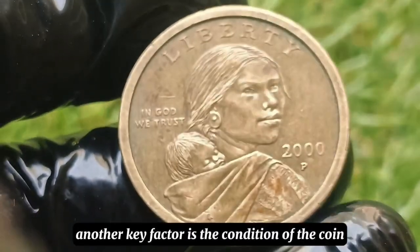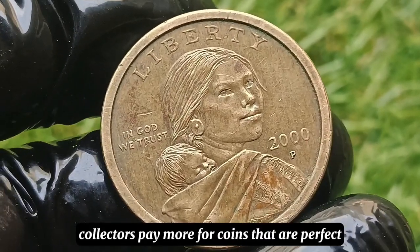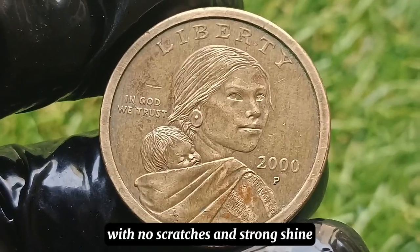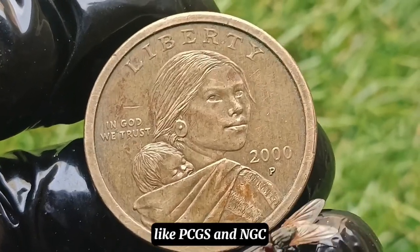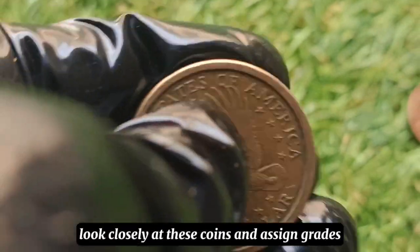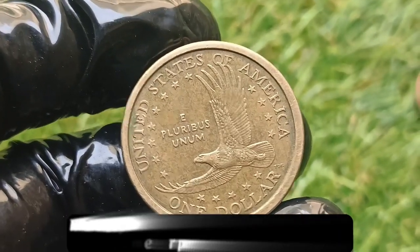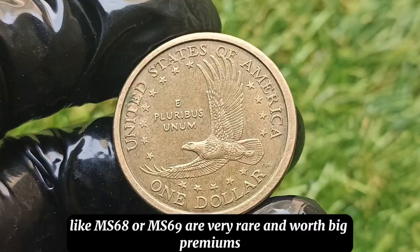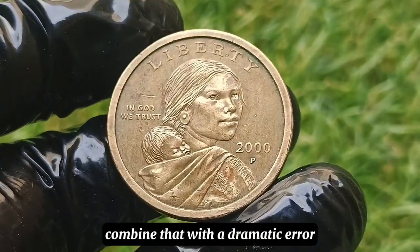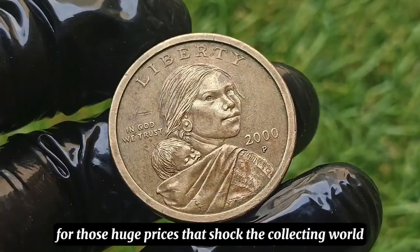Another key factor is the condition of the coin. Collectors pay more for coins that are perfect, with no scratches and strong shine. Professional grading services like PCGS and NGC look closely at these coins and assign grades. Coins graded at the top levels, like MS-68 or MS-69, are very rare and worth big premiums. Combine that with a dramatic error, and you have the recipe for those huge prices that shock the collecting world.